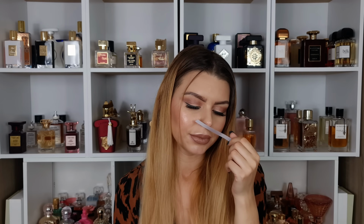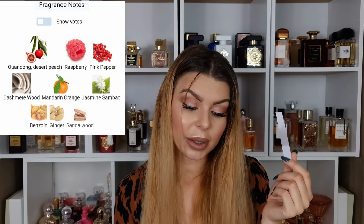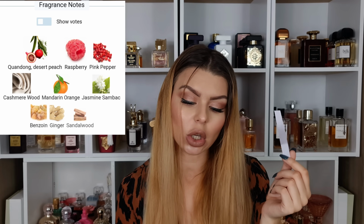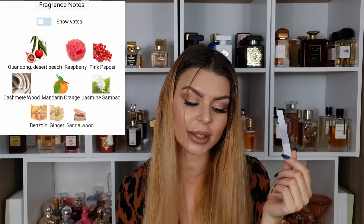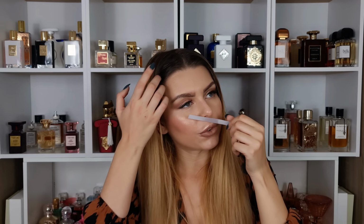Sunset Hour, I think it said that it's a gourmand. I would disagree with that. Sunset Hour has something that I cannot pronounce, raspberry and pink pepper. Then we have cashmere wood, mandarin orange, and jasmine sambac. And in the dry down we have benzoin, ginger, and sandalwood. Is this fruity?